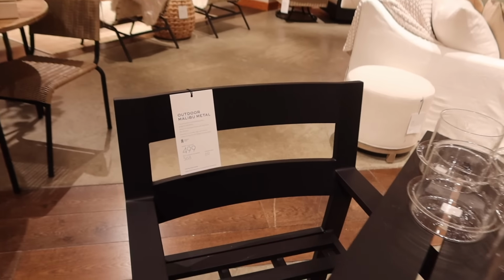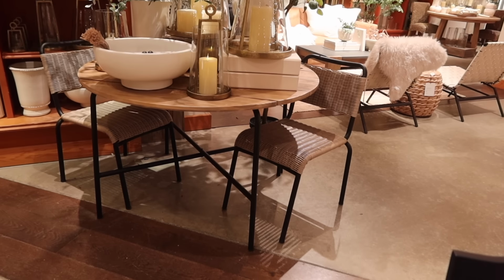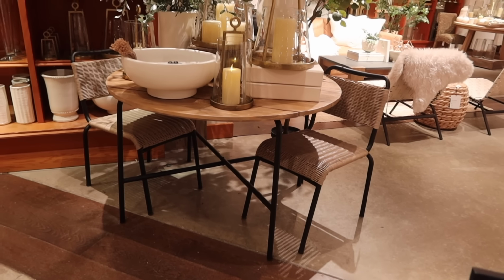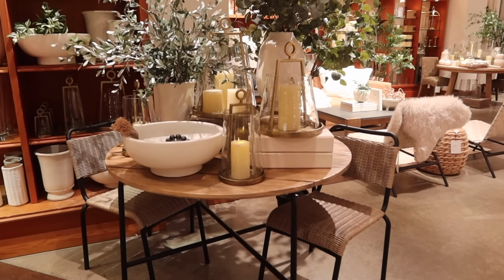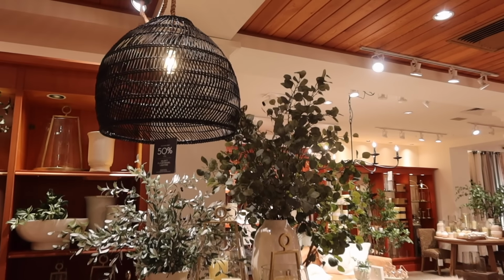Metal collection, and they also have Malibu metal, and then they also have this more petite, they call it their apartment collection, and nice to see a smaller table option.